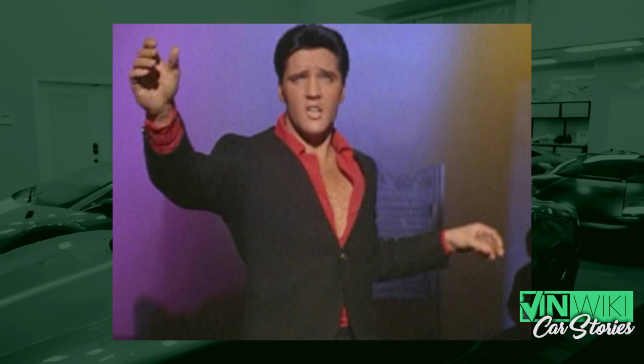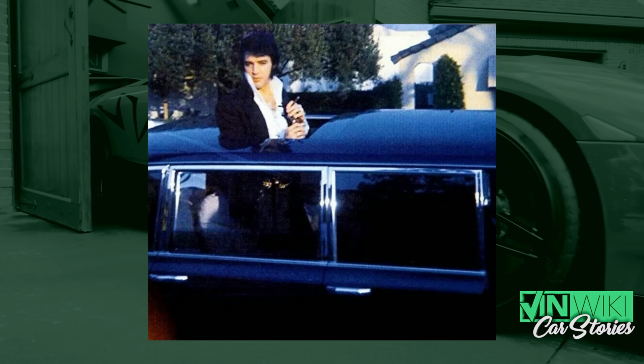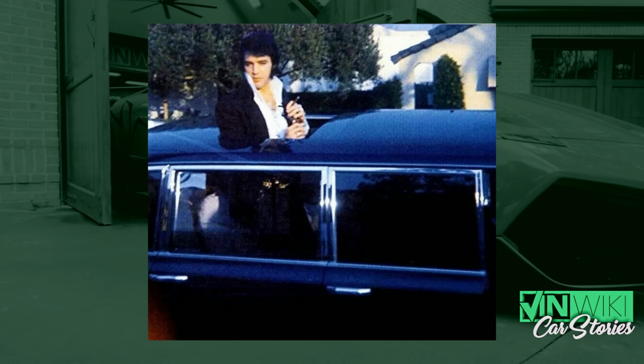The last time he used the car was in Vegas, and that was the car that would pick up and drop him off. It was the Vegas limo. And he had a lot of cars and jets, and they say that was his favorite automobile, that Mercedes stretch limo. Looking back, that was a really cool experience.